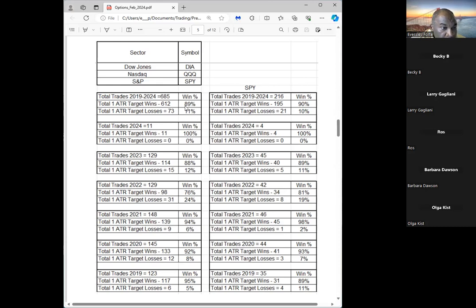89% wins overall in 2024, 100% wins so far for Dow, NASDAQ, and S&P. 2023, 88% wins, 76% wins in 2022. If we didn't do market internals, it would be more like 85 to 90% wins. 2021, 94% wins. 92% wins in 2020, and 95% wins in 2019, just trading Dow, NASDAQ, and S&P.